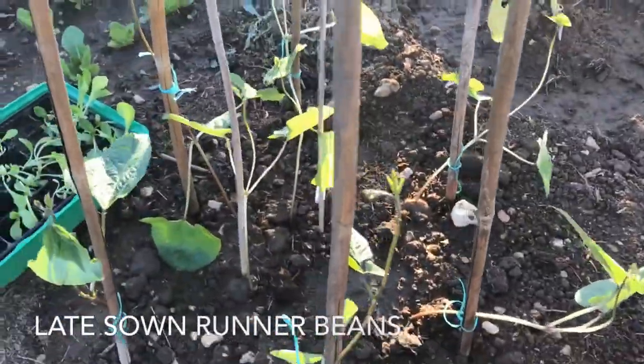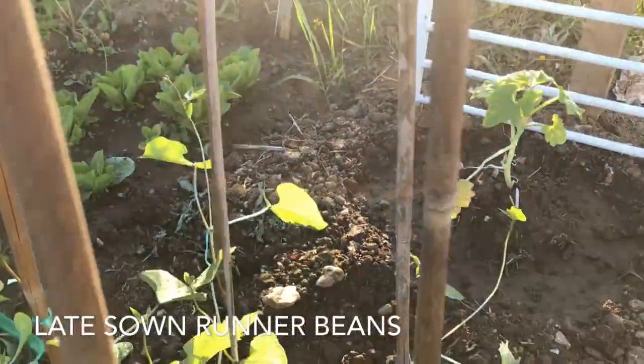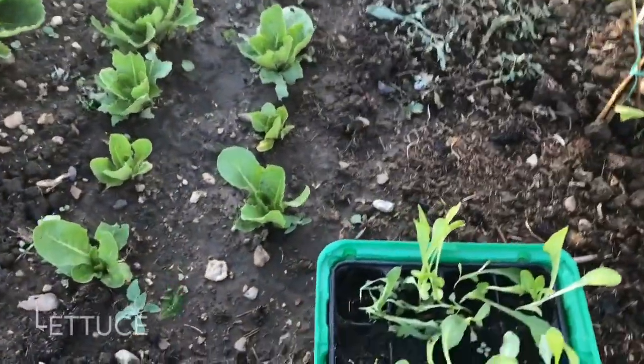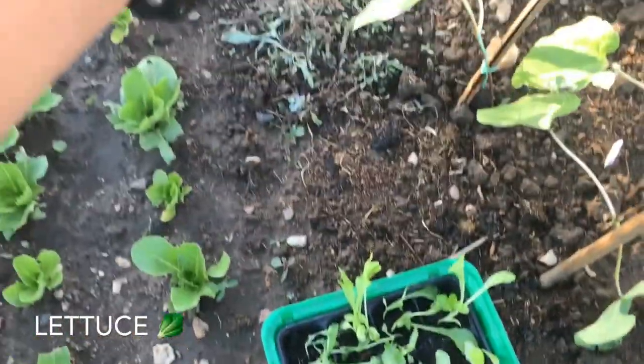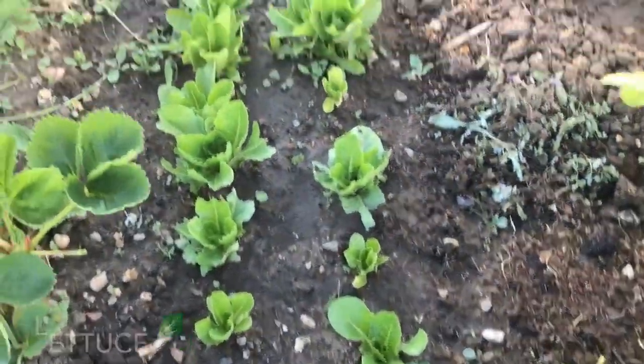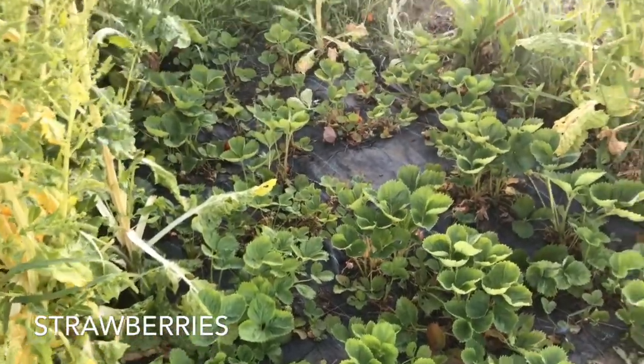These are late sown runner beans. So I did sow these beginning of May so I can get successive harvest. Some lettuce, they need to be planted in that line, and let's see, this is more strawberries.